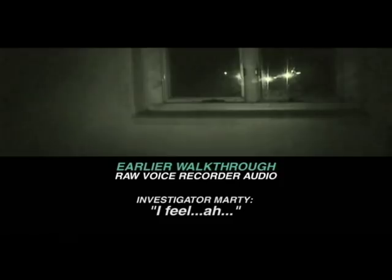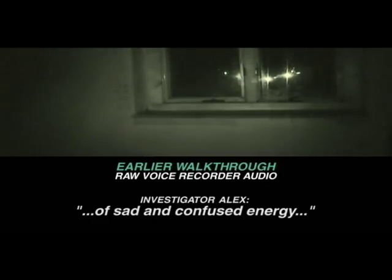Yeah, we're going to be going into this room here. I decided to go investigate this room that we were in on the walkthrough, where we got this just complete feeling of despair and sadness. This room did have a particular melancholy to it, and Tom, Alex, and I noted that on audio when we made our walkthrough of the place initially before Nicole got there. Feel a lot of sadness. There's a lot of kind of sad and confused energy.